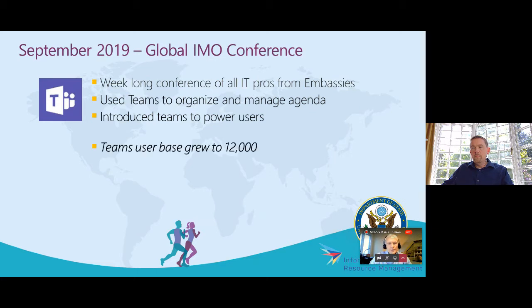Shortly after this conference was done, we saw the user base grow to 12,000. And essentially what happened, those IT pros went back to their embassies. We started to see the growth of Teams really much more in embassies than we did in our domestic facilities. And that's kind of where we were standing in the beginning of this year and just a few months ago when the pandemic hit.